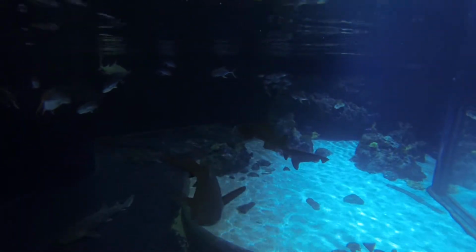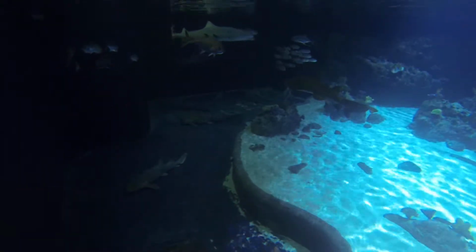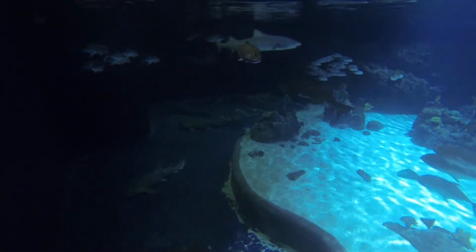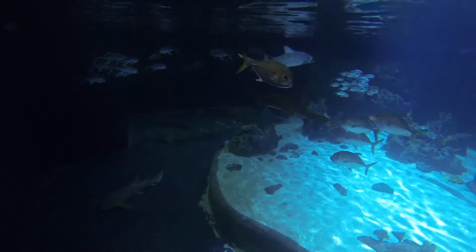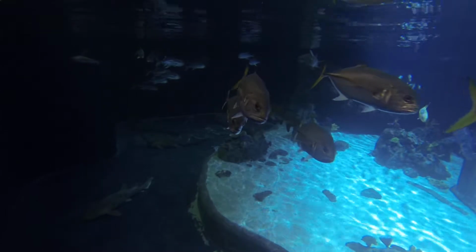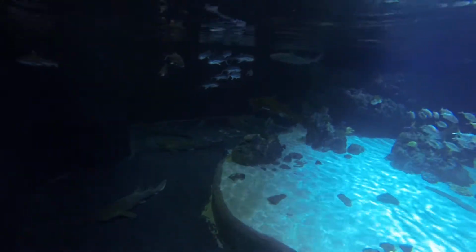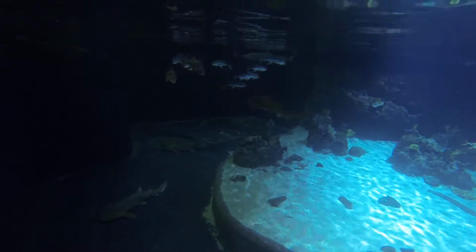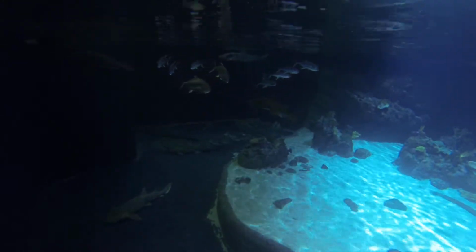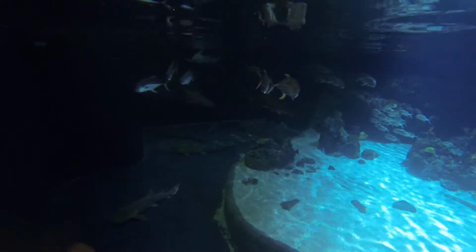Sharks actually keep the fish populations in the ocean healthy by feeding on the weak and the wounded, therefore allowing the healthier and stronger fish to breed and make healthier fish stocks. This is important to us because we, as humans, get up to 20% of our protein from the ocean, as well as close to 50% of the oxygen that we breathe.